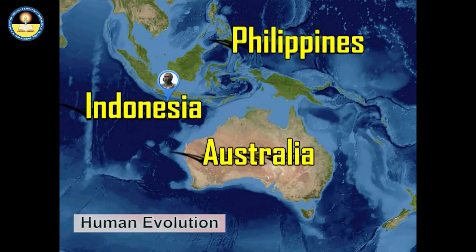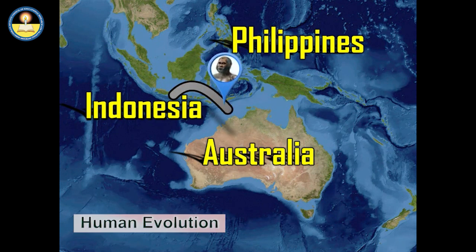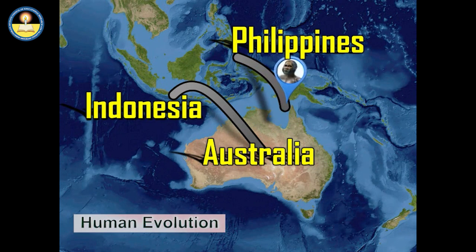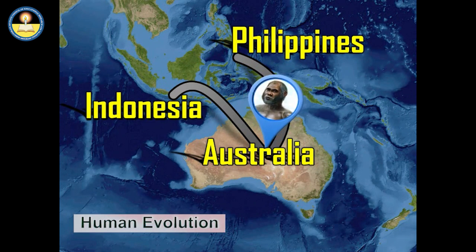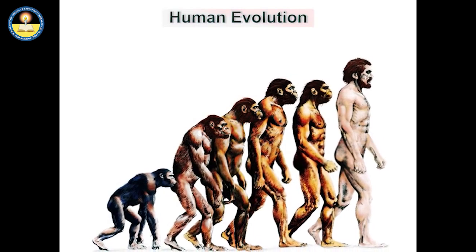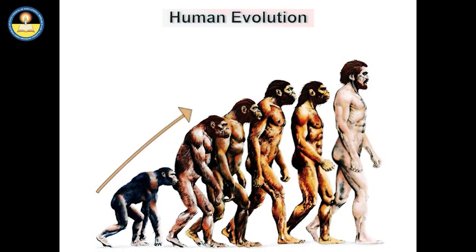The earliest ancestors of the human species first evolved in Africa, and much of human evolution occurred on that continent. Some groups started migration to other land masses from Africa to Asia and then entered Europe. Species of modern humans populated many parts of the world much later. For instance, people came to Australia through the islands of Indonesia and Philippines. Human evolution is the evolutionary process leading up to the appearance of modern humans.